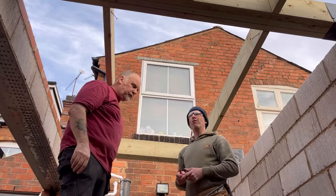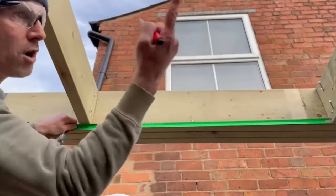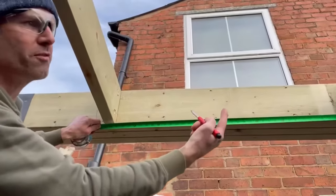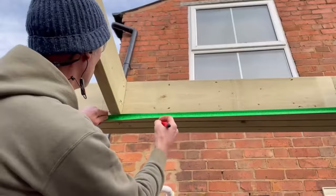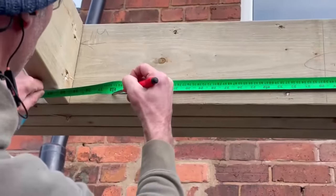Or you can use a 3-4-5. So a 3-4-5 method first. I'm going to use 3 foot, 4 foot, 5 foot, because I've got an opening big enough. But you could use 300, 400, 500, whatever you want to use. So 3 foot, I'll put that on there first. So 3 foot.